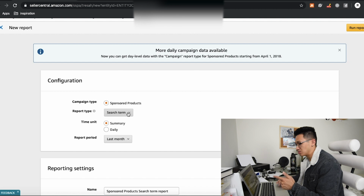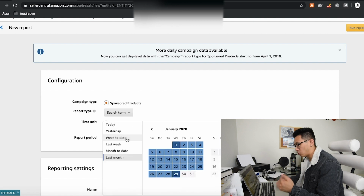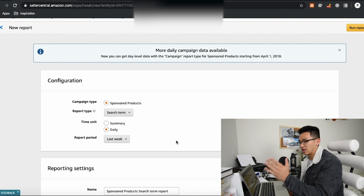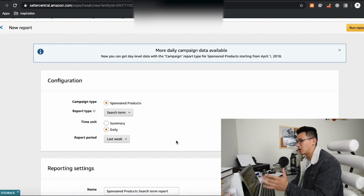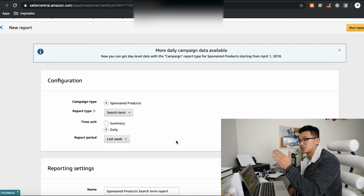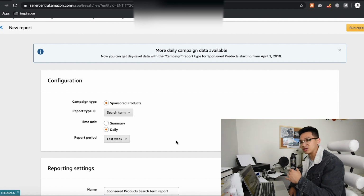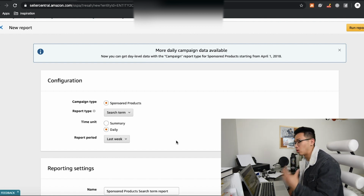Report type is going to be search term, and then time unit is going to be daily, and then you're going to put the report for last week. Every time you optimize your ads, you want at least 7 days worth of data. So when I start my campaigns, if I started them on a Monday, I won't touch them or generate a report until the next Monday. That way I have all those days gathered and that data is collected, and that's enough for me to look at it and evaluate what I want to do with it.